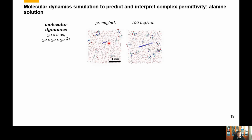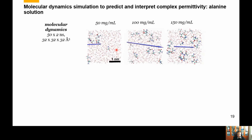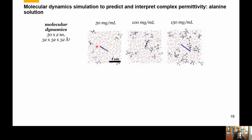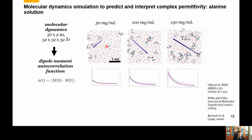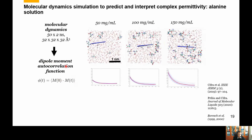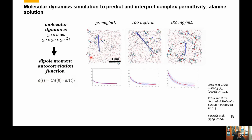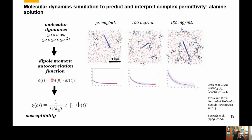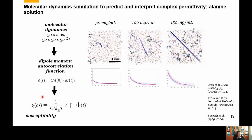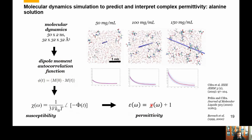Now, we increase the concentration of these biomolecules in the water. The time scale of this simulation is roughly a few nanoseconds. Then, based on the trajectories which we obtain from these simulations, we can calculate the dipole moment autocorrelation function of these individual phases. And when we have this autocorrelation function, or the cross-correlation between the components, we can use this to calculate how these individual components contribute to the susceptibility, which is directly related to the permittivity.